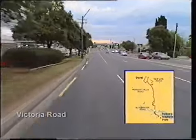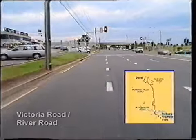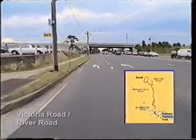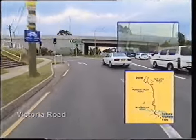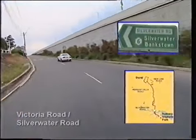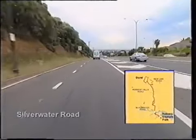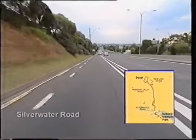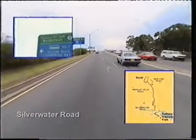After the pickup, prepare for a left-hand turn at the Silverwater Road flyover up ahead. Cross over the lights at River Road and turn left onto the Silverwater Road on-ramp. Follow the signs onto the on-ramp for Silverwater and Bankstown. Continue driving straight along Silverwater Road. You'll notice a sign saying Bus Only Access Road.